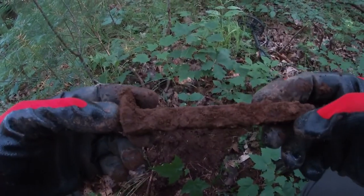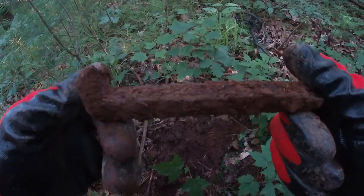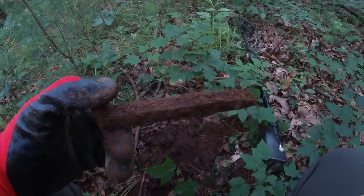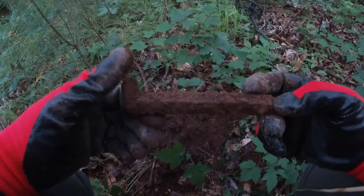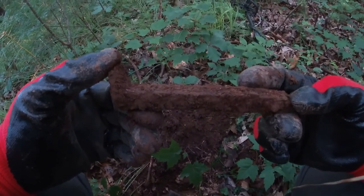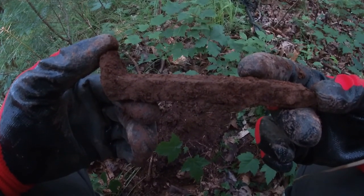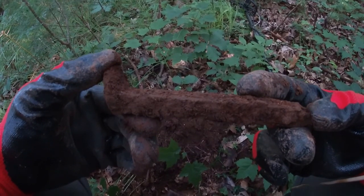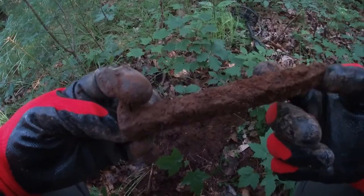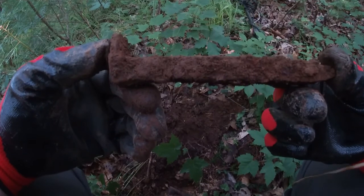Next target, railroad spike. I'm pretty sure they had the small train coming through. If you look on the old maps, you can see the tracks. I'm thinking whatever they mined, they had the train to haul it. I think it was iron, I'm thinking, but we're still finding some cool stuff and old stuff.